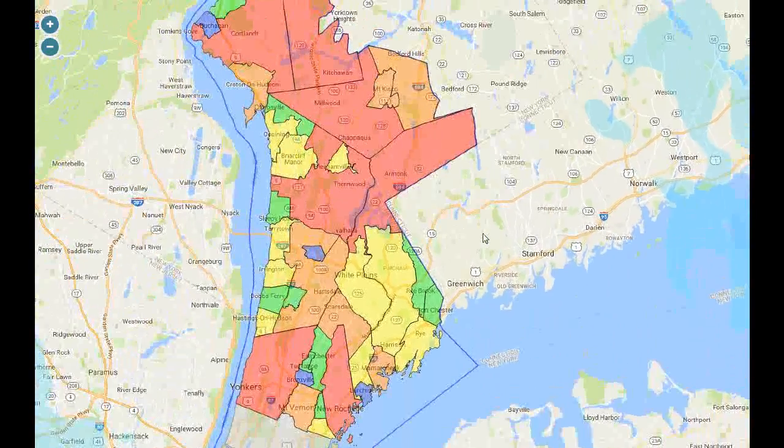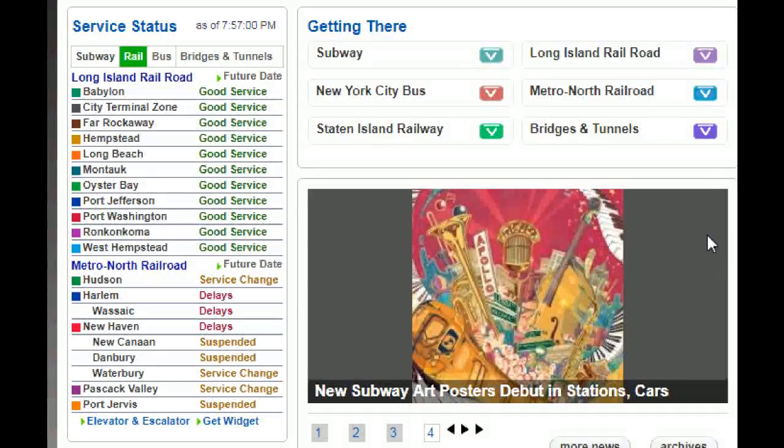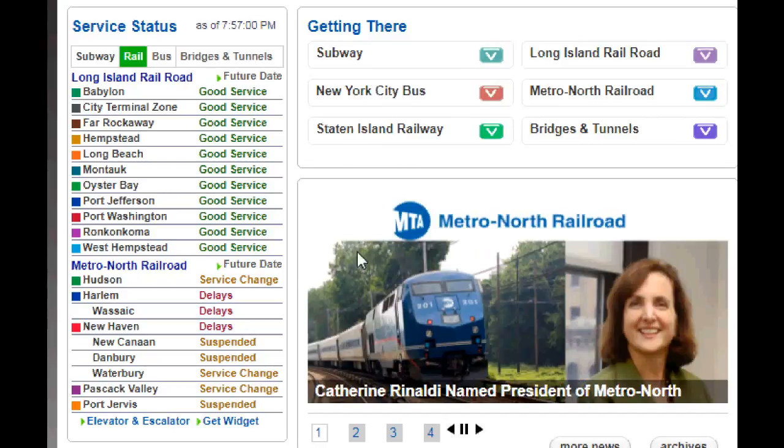So we're going to be talking about the public transportation next, the impact on public transportation from this natural disaster. All right, I'm going to start with this, and it looks like Metro North has some major impacts, but so far the Long Island Railroad has been running pretty well today.